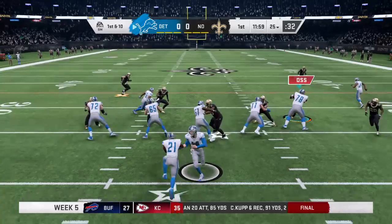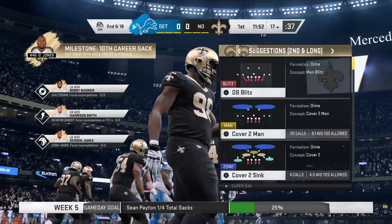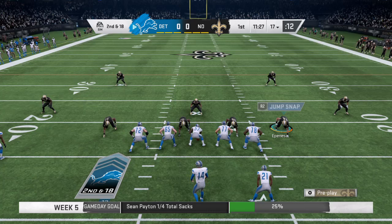Play action here with Dalton. Under a heavy rush, and down he goes. Geno Atkins got home that time. Well, we knew coming in it was going to be a long afternoon if they weren't able to hold up against this pass rush, huh? What we didn't know was that protection was going to spring a leak on the first play from scrimmage. Got after him right out of the gate.